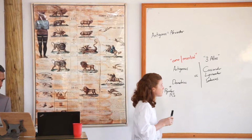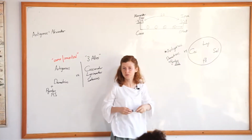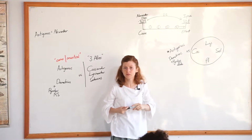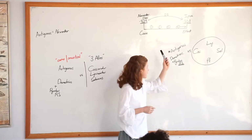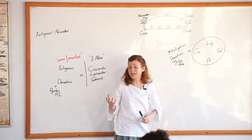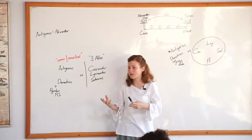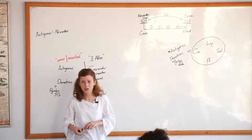Why would Daniel skip 22 years of history? I'm suggesting that he can skip these 22 years because Antigonus was doing the same work that Alexander had done.